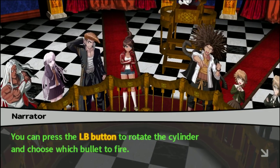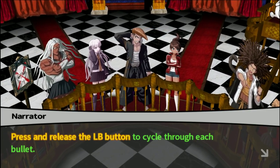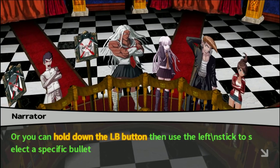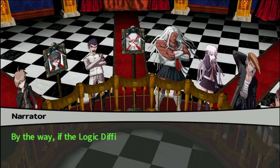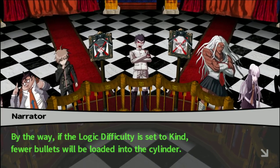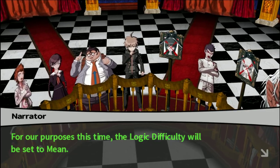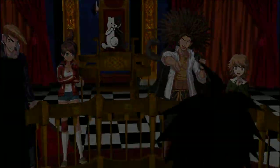You can press the left bumper button to rotate the cylinder and choose which bullet to fire. Press and release the left bumper button to cycle through each bullet. Or you can hold down the left bumper button and then use the left analog stick to select a specific bullet. By the way, if the logic difficulty is set to kind, fewer bullets will be loaded into the cylinder. For our purposes this time, the logic difficulty will be set to mean. Well then, good luck and have fun.